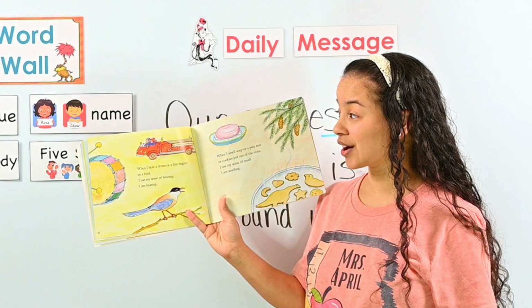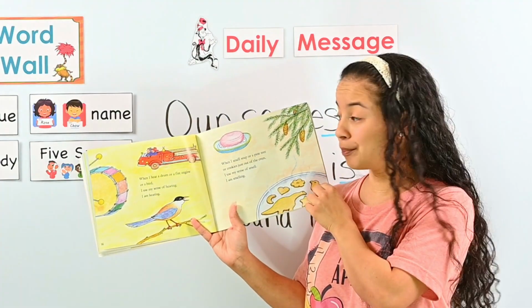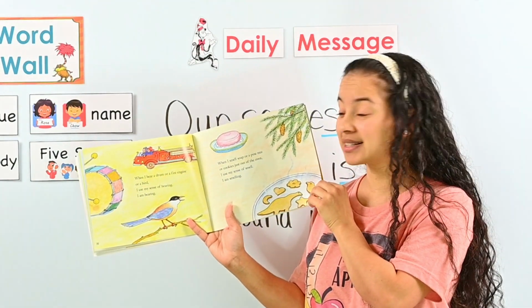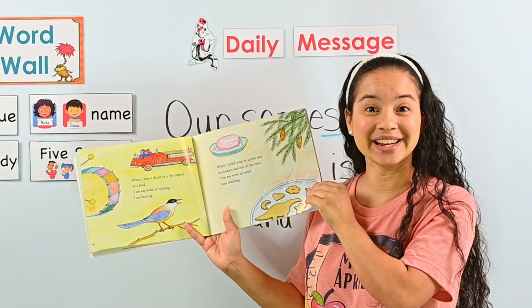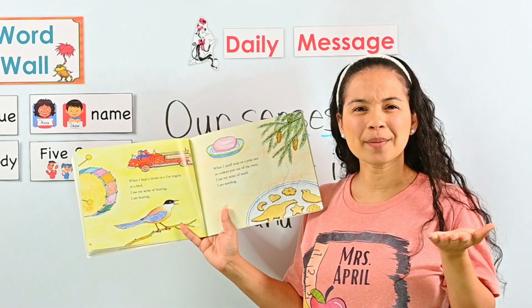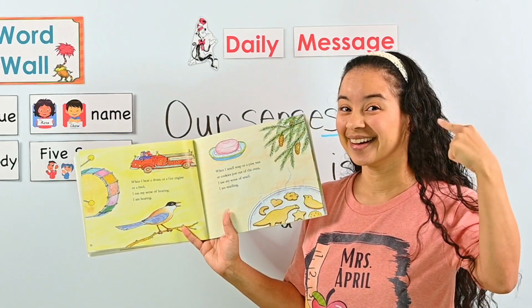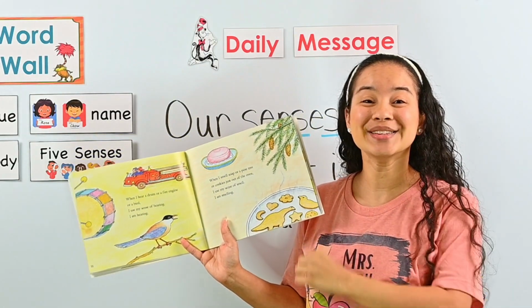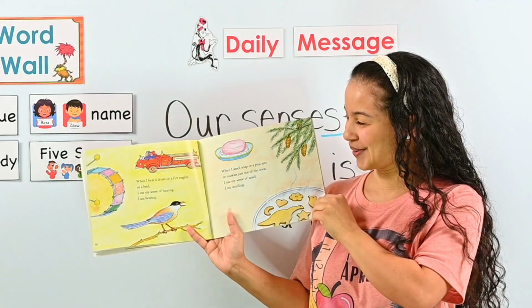When I hear a drum, or a fire engine, or a bird, I use my sense of hearing. I am hearing. What body part do we use to hear? If you said ear, you are correct. We use our ear to hear.